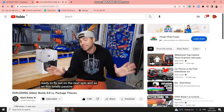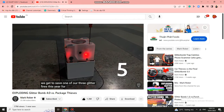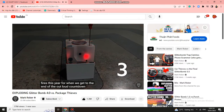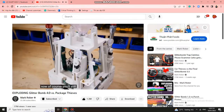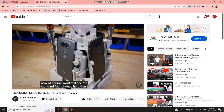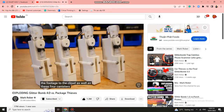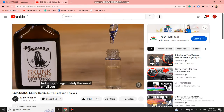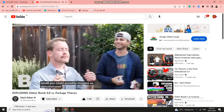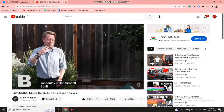This totally passive solution means we get to save one of our 3 glitter fires this year for when we get to the end of the countdown sequence. Now, of course, you'll still see the standard 4 phones here that record the thief in all directions and upload the footage to the cloud, as well as these 4 canisters filled with 20% more fart spray of legitimately the worst smell you could possibly imagine, as demonstrated by the time I almost killed Macaulay Culkin himself. I still smell it.